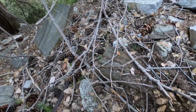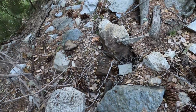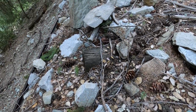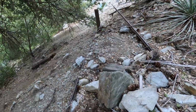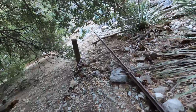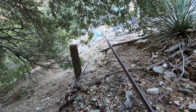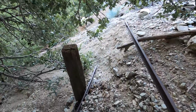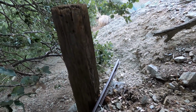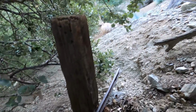And then right next to the ore car track are the cross ties. There's a cross tie there, another one here, and another one there. And then right over here, there's another section of rail that pops out of the ground. Check that out, 2 sections of rail. And I'm guessing the reason why this is still here is because of this post. So this post probably was implemented to prevent this from falling down into the gulch.